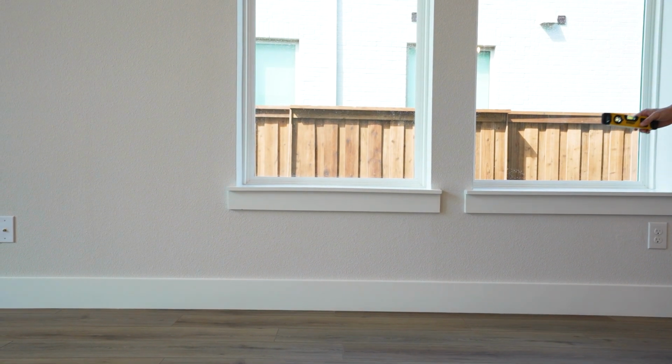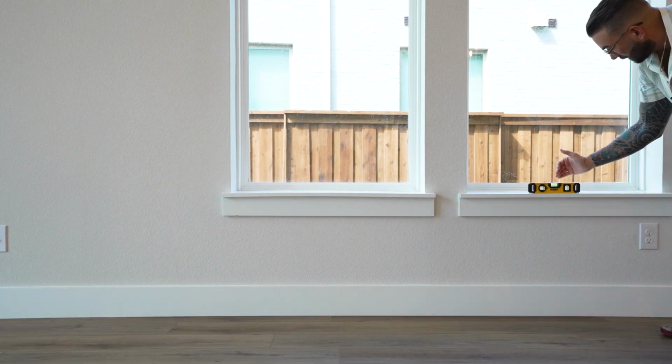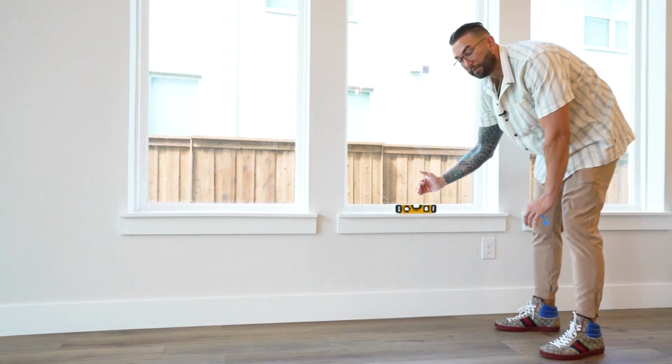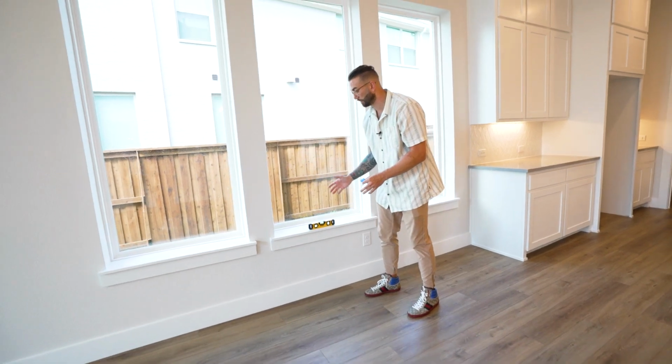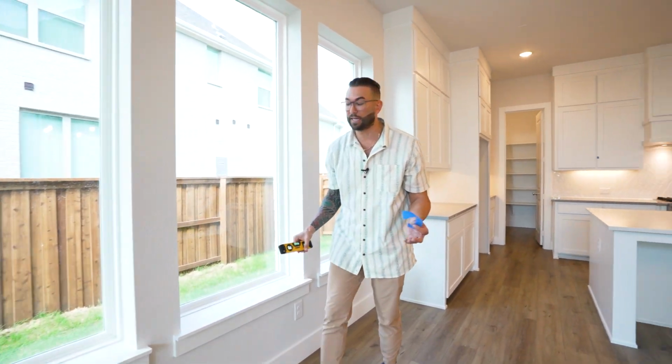Right, and on this one right here, it's absolutely perfectly level, right? And again, this is the one time that you're going to be able to fix something like this, and you want it fixed because once you see it, you can't unsee it.